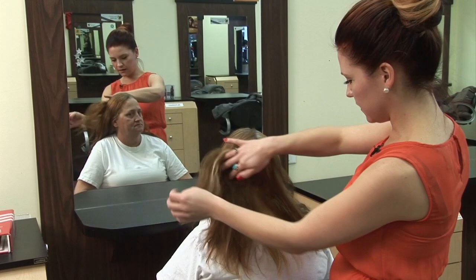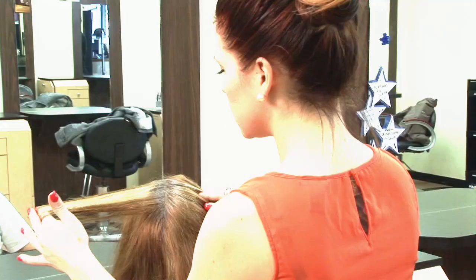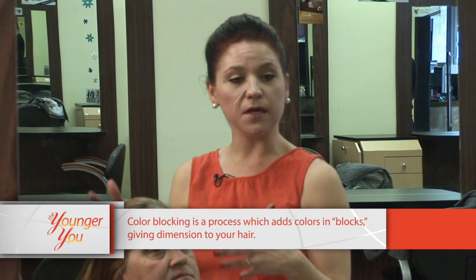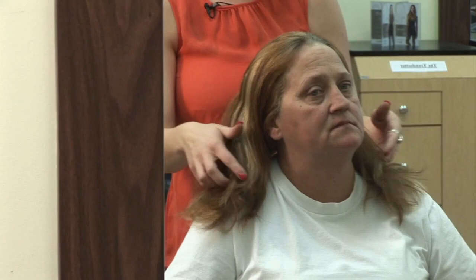I definitely think that this block of color down here in your nape area, we need to go a different direction. So Julie, one of the reasons why we would do color blocking on the top is to add dimension, add depth to your hair. And we can get kind of a peekaboo effect with the color so that as the hair moves, you get a pop of color here, a pop of color there, to really add some interest to it without having to overprocess.